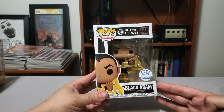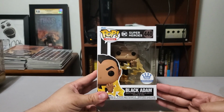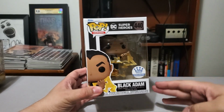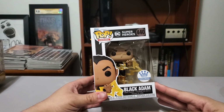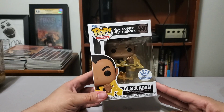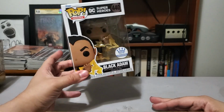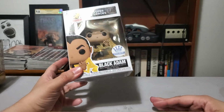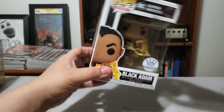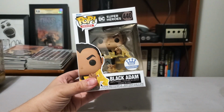But I wanted a comic book accurate Black Adam. And the only one I kept seeing pop up was, again, like the Venom one, in the case with the comic book cover. And I didn't want that. I didn't want to have to crack something open, pay more money and then break something open to get it out. And when I went to the website, this was one of the first things that popped up. It was on the front page, and I was like, oh my God, that's amazing. So yeah, it's a classic Black Adam Funko with the lightning and everything. I love it. This is fantastic.